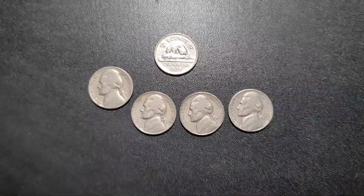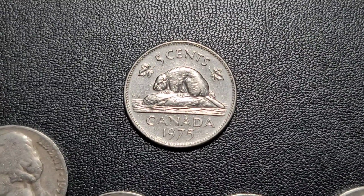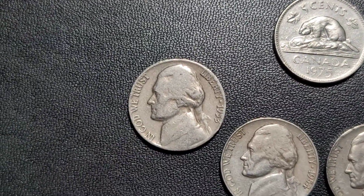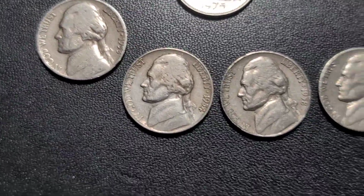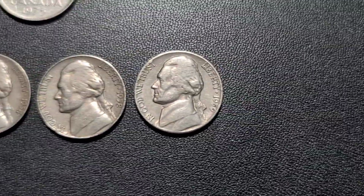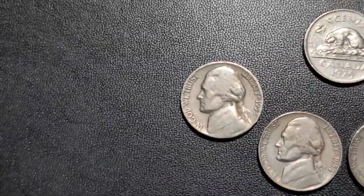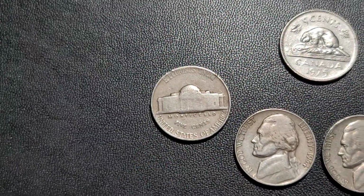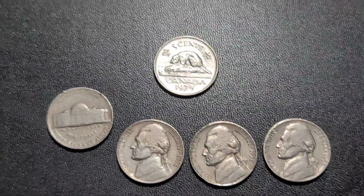Finds for grouping number 4 are a Canadian 5 cents, 1975. We have a 1953 Denver, not the Henning. A 54, 58, and 59, all out of Denver. Did I say 53 Denver? 53 Philly, not a Henning. All right, let's get into group 5. We'll see what we got.